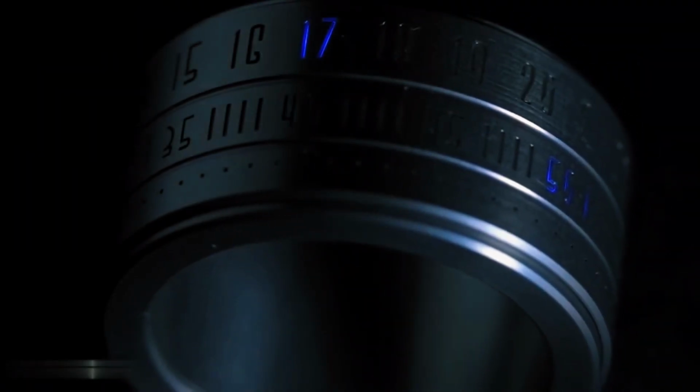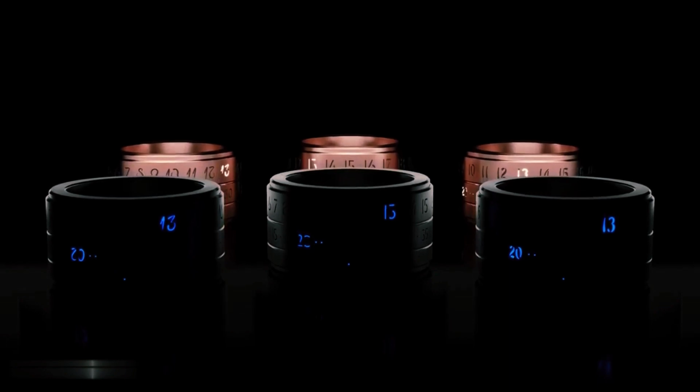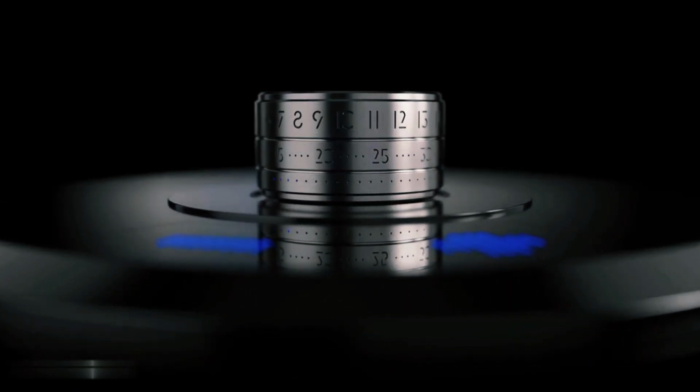Prepare yourself for an electrifying and awe-inspiring adventure as we introduce not just one, but 2 mind-boggling wonders that will ignite your imagination.